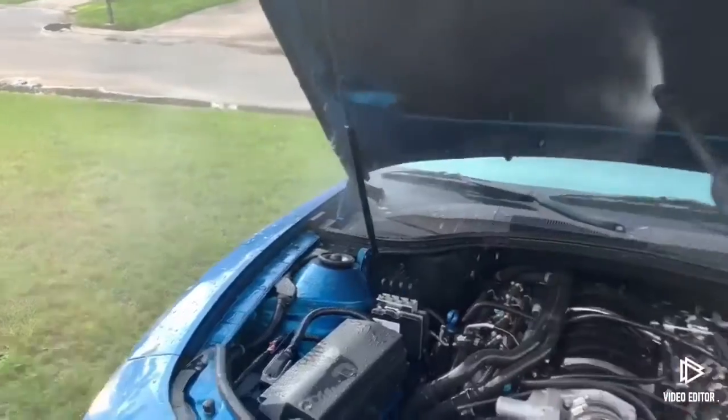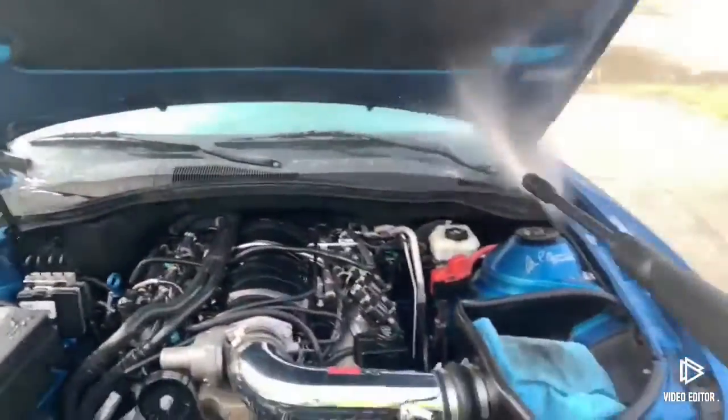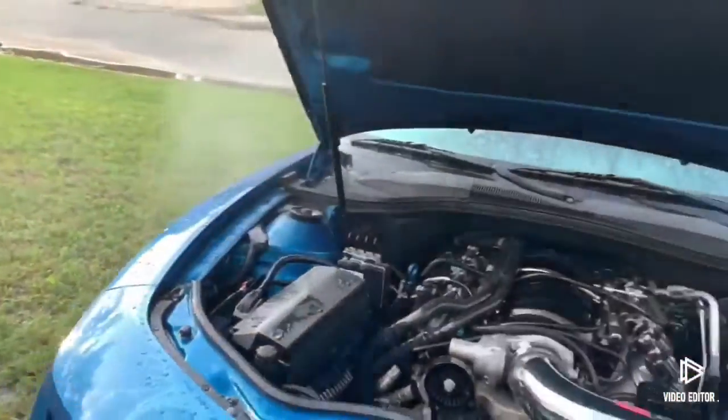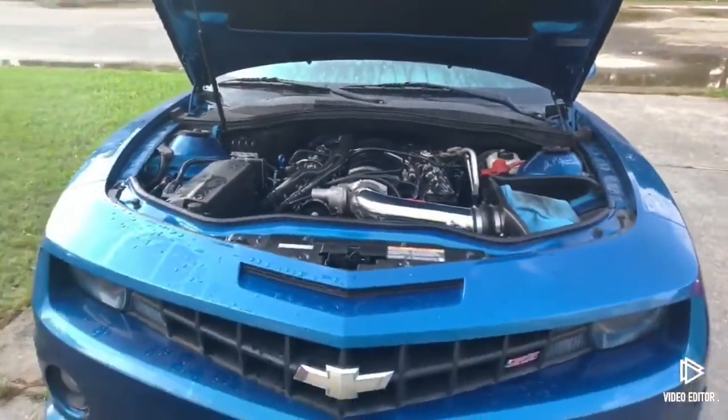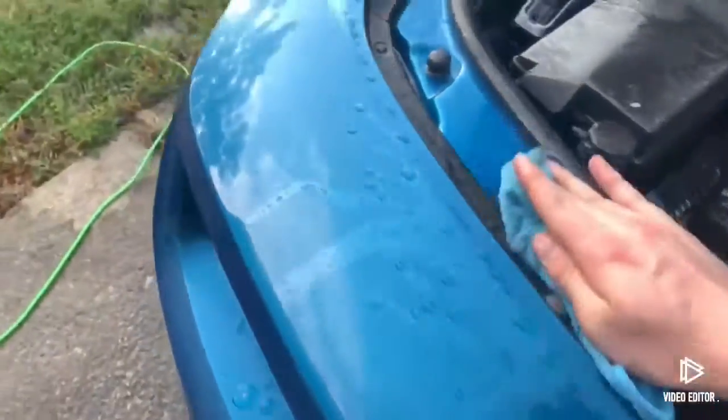And yes, it's fine if you spray that. It's supposed to wash. It's meant to wash. Spray up in there, and then just wipe it down. Perfect. So just kind of go through here, dry everything off.